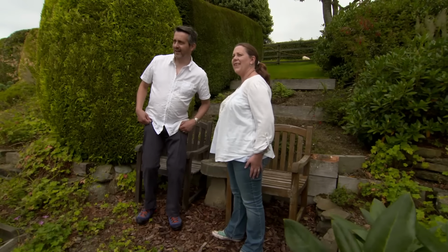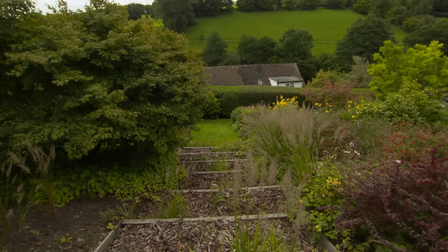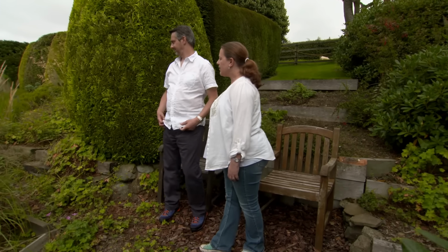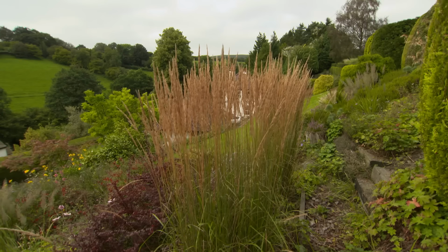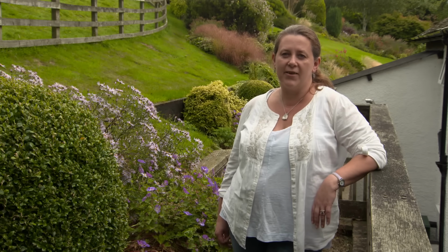That's some view. What do you think of the slope? It's not a traditional, obviously, sort of garden, you know, flat surface area, but I like it. It's different. The house has probably got slightly less character than we're used to at home, but it works.